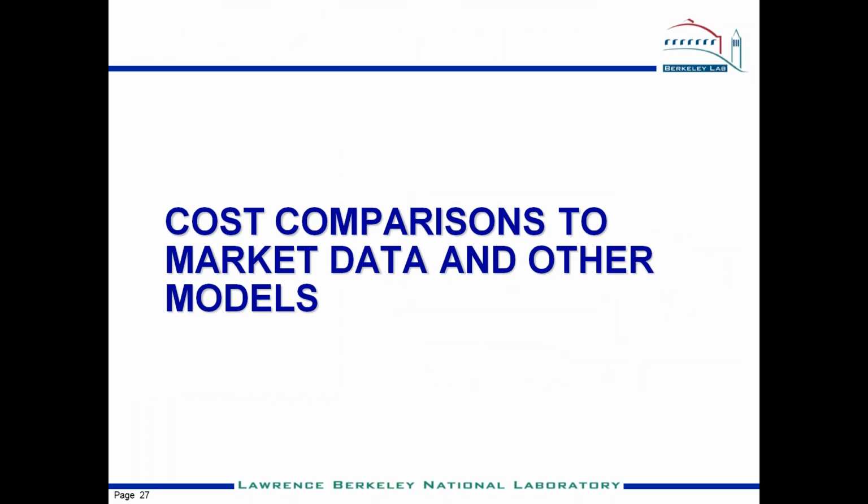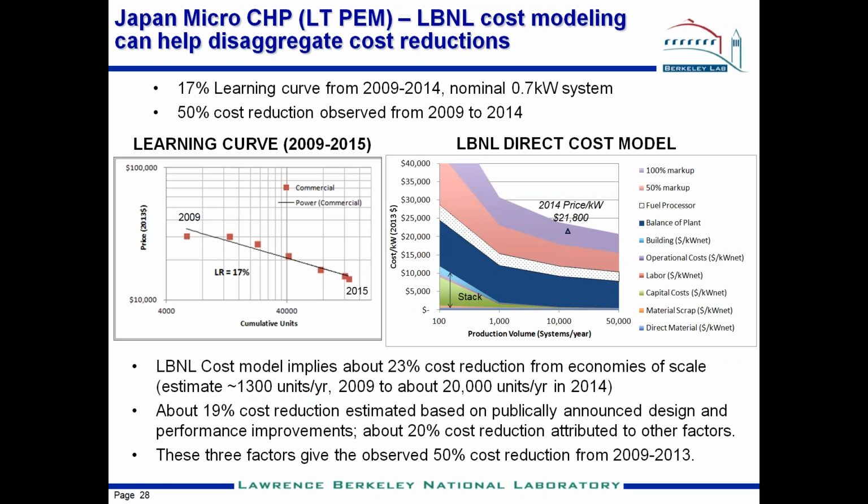Okay, I'll just spend a few slides on cost comparisons to market data and other models. The first thing I wanted to mention is that there is a lot of data for the Japanese micro CHP product, ENE-FARM. These are small units, so this is at the extreme end of what we've modeled. We really haven't gone below 1 kilowatt, but we can think of 1 kilowatt as being close, so not only 0.7 kilowatt to 1 kilowatt system sizes.